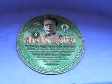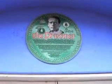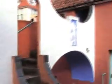This plaque was unveiled by Fenella Fielding, who was the voice heard on the tannoys in the village. And as you can see, the Prisoner shop was closed at the time of my visit.